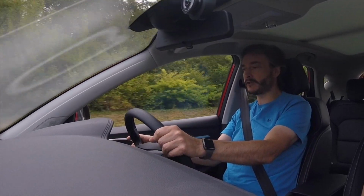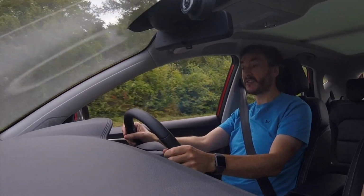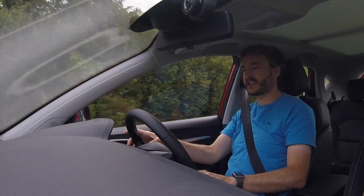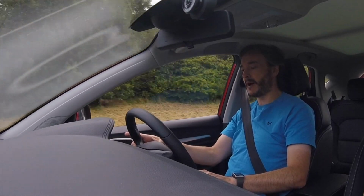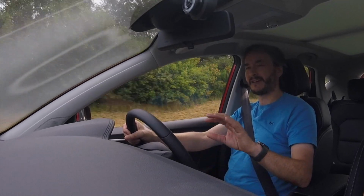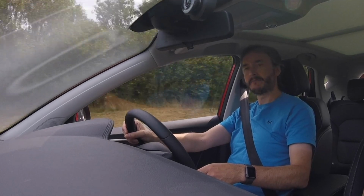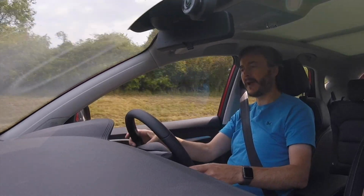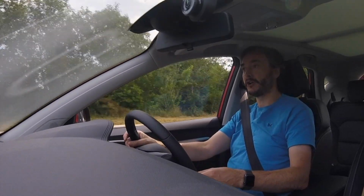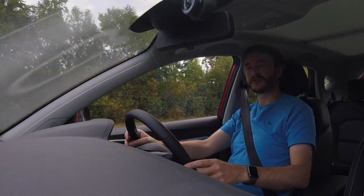So far on our journey, it says we're averaging about 3.5 miles per kilowatt hour. We've travelled a distance of just under 34 miles and we've got 125 miles remaining, so that is more or less consistent with the range that we had originally. So that range is not far out. We're travelling at about 60 miles an hour. I've got the MG Pilot on, and I've got to say it makes driving on this kind of road extremely easy.